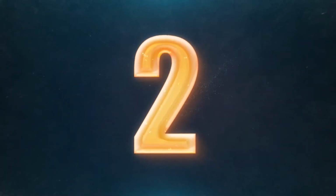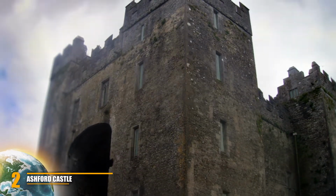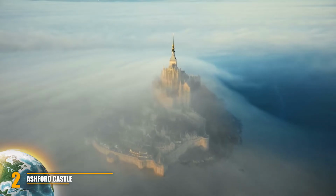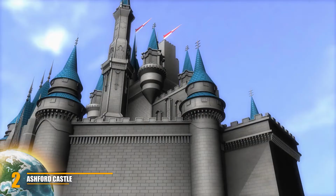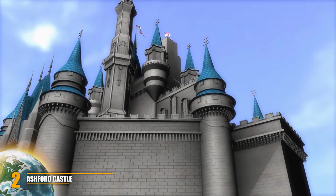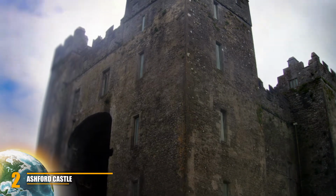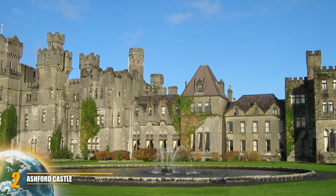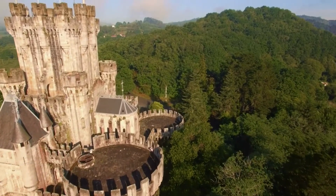Number 2. Ashford Castle. Most people have dreamed about living in a castle one day, or being part of a time period where that was a major thing. In Ireland, at Ashford Castle, you have that chance. The castle has been around since 1228, when it was solely just a mansion. The families who own the castle would then grow and expand it until you get the Ashford Castle that you see today, which is 26,000 acres of land that can be yours for a night or two.